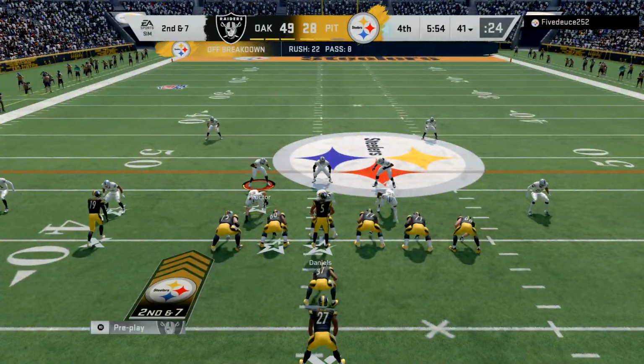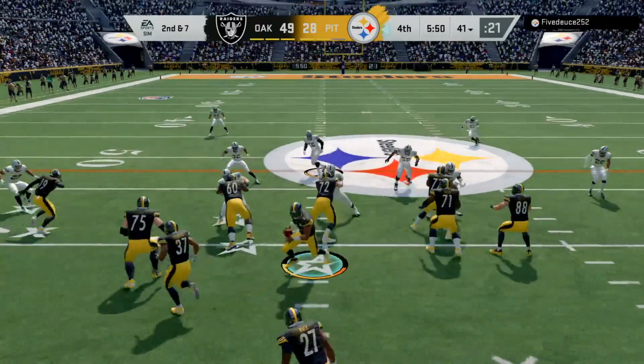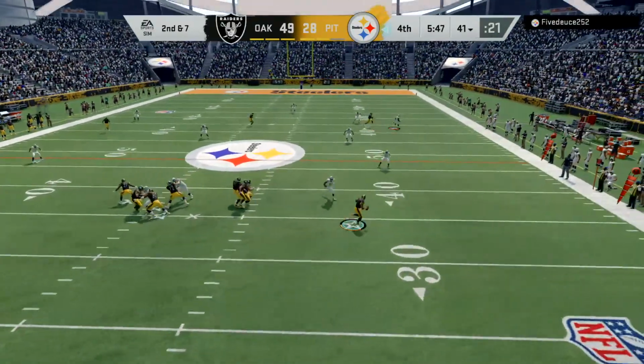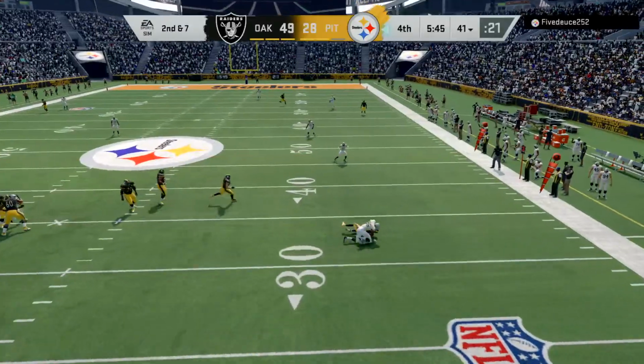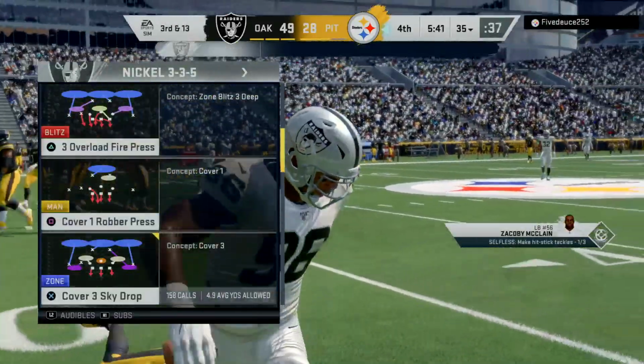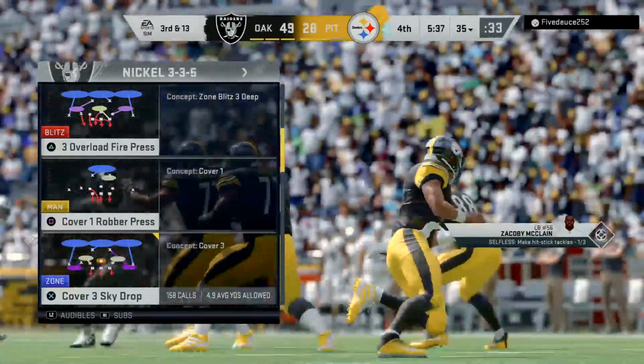The last run got 3. Now here's 2nd and 7. Eluding the pressure right. And he's going to have to eat this one as down he goes. Cleveland Farrell in there to get him, and that is sack number 6 now for him on the year.